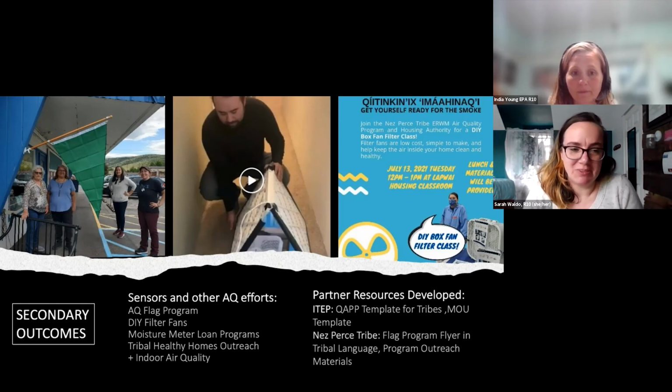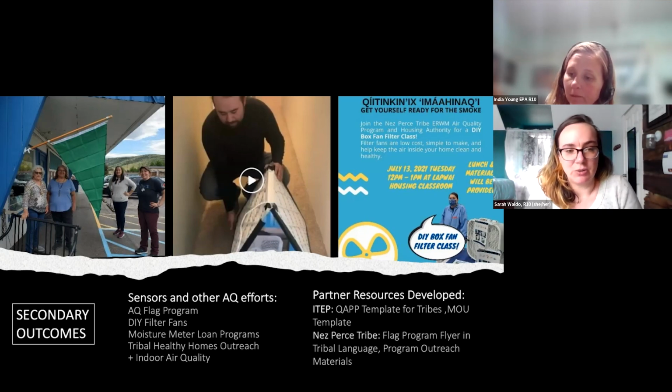Just really quickly, here are some of the secondary outcomes, sort of bonus unintended or unplanned outcomes. And this is really a great part about collaborating so closely with our tribal partners. The NESPERS tribe combined the sensors with the Air Quality Flag program and DIY filter fans, the moisture meter loan program that India talked about. Sensor loans can also be combined with tribal healthy homes outreach and indoor air quality. A lot of folks like to pair outdoor and indoor sensors to look at things like smoke intrusion.